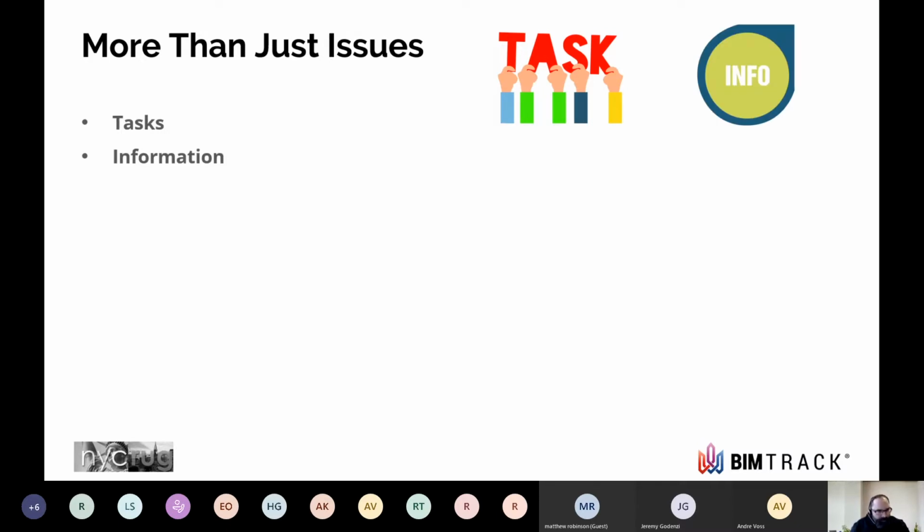Maybe we want to look at information. So there's project information that we want to share with the entire team, and we want it stored in a location that's easy to find, whether it's on the web or in our authoring platform. Maybe we're doing drawing review, design review, rather than getting out the red pen and a roll of paper or using a platform to mark up our PDFs. We want to be able to do this in some place where it's actionable.